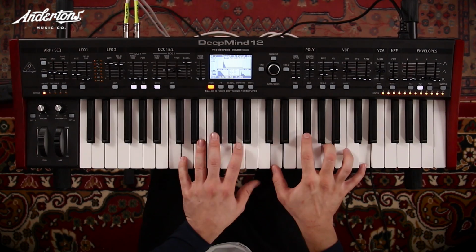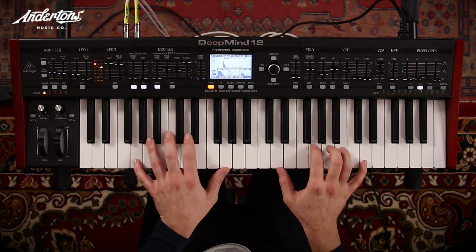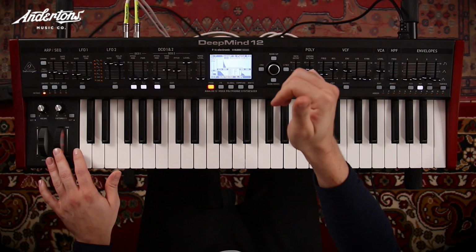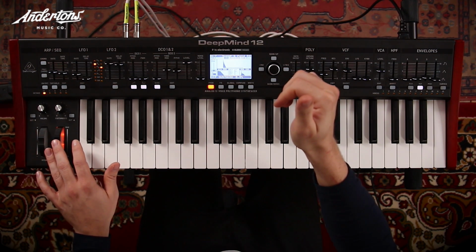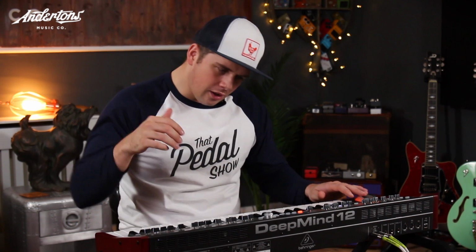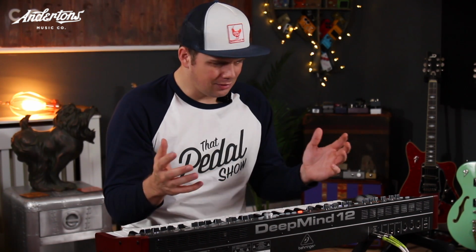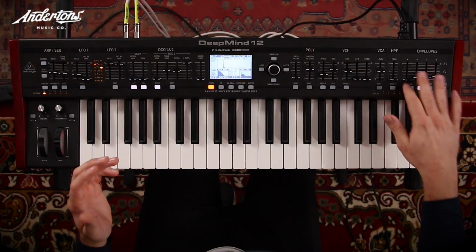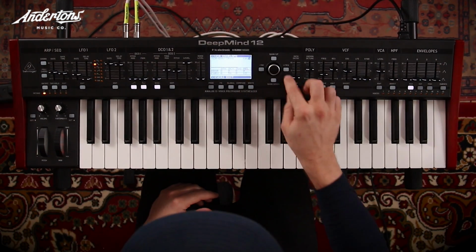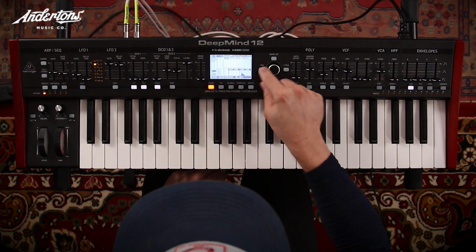Sweep and fold. Wow. How do I stop it? There we go. Oh, crikey, what a sound. Let's get out of that and let's see if we can deconstruct it a little bit.